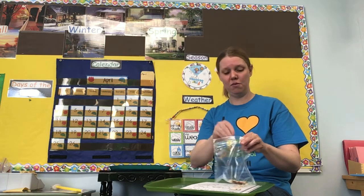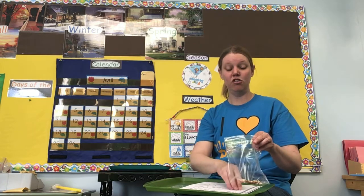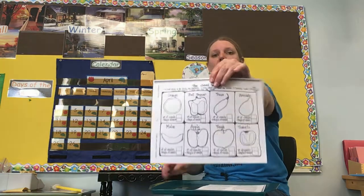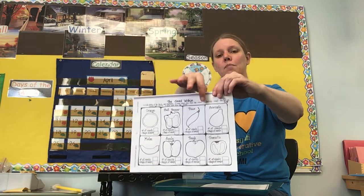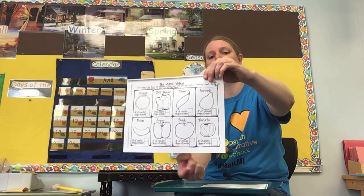And then you also have one more activity I'm going to show you today that I'm not going to show you how to do because for this activity you need several fruits and vegetables. So this is what it looks like. It's called the seed within. And if you go to the grocery store and buy these, so we have an orange, a bell pepper, a sugar snap pea, an avocado, a melon, an apple, a peach, and a tomato.